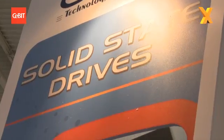OCZ is going to make it simpler for buyers now. You're going to have power supplies, SSDs and memory.